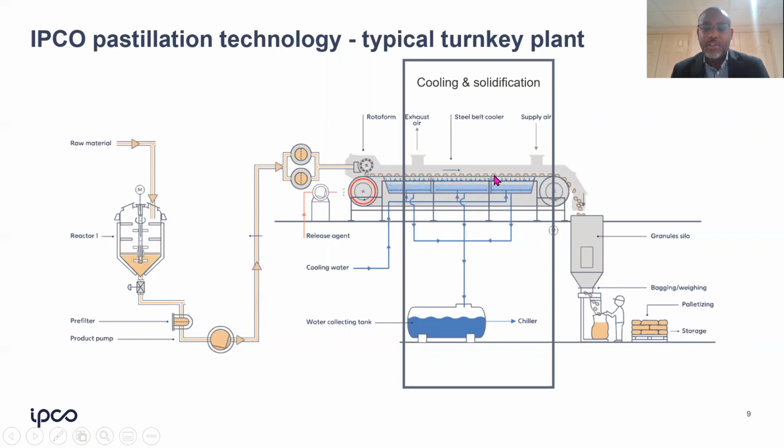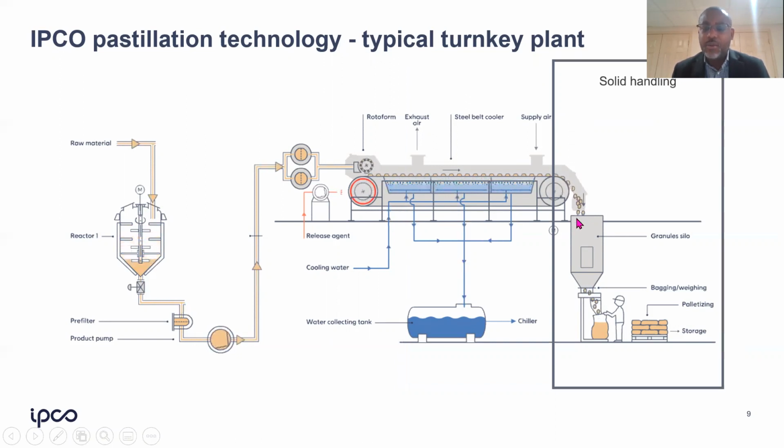As the individual pellets travel down the length of the belt, they discharge as a free flowing particle. Unlike the flake process where we employed a product breaker, with this Rotoform process, the pastilles are actually formed and uniform, and there's no need for any other size reduction, and the material can be conveyed into a takeaway conveyor to the plant material handling system.